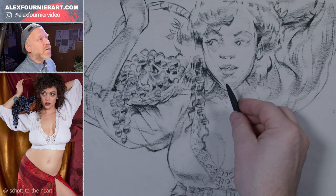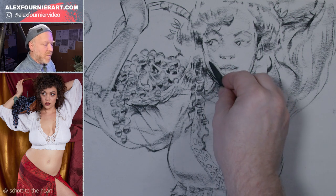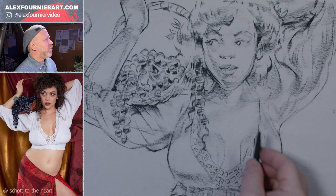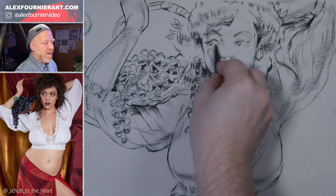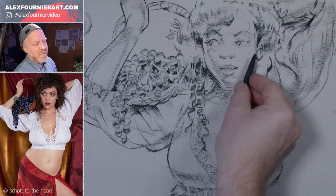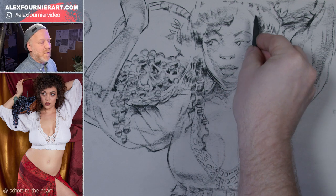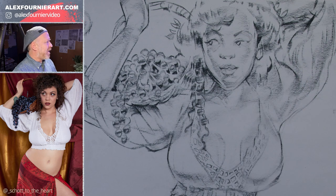Okay, what I'm trying to do is, there we go, cool. Sometimes you're not sure if the charcoal's going to be hard enough in the area where you're looking for. All right, so what I'm doing is trying to gain some three-dimensionality by showing this rim light on her face. I actually want to do it on the other side too, just a little bit. And let's do it on her forehead. Okay, you see how that pops out?